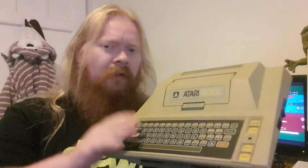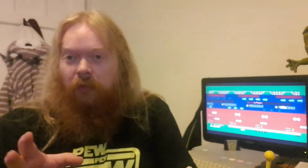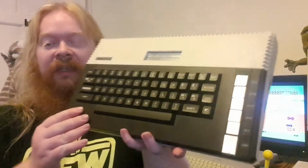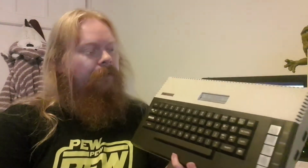Computers, consoles, whatever. The next one up, I mean, there are quite a lot more Atari 8-bit computers, but I'm just going to talk about the ones I have. So the next one I've got is the Atari 800 XL. And this feels more like a proper home computer. It really does. Nice keyboard on it.